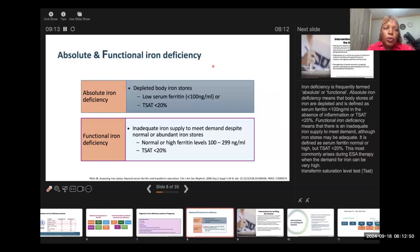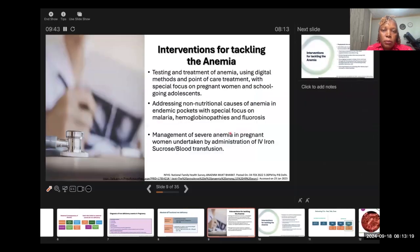So there are two types of iron deficiency. That is absolute iron deficiency, that is where the body stores for iron are really depleted. And then functional iron deficiency, where there's inadequate iron supply to meet the demand. So this is very important when we are checking the HB for women or when you are doing an assessment.